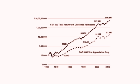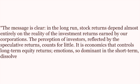But consider that if you keep investing money and put money into this index fund over time and keep contributing over time, you can grow your wealth a lot faster, and this accelerates in the long term. But you can see the power of index fund investing, that this buy and hold strategy, just buying a piece of the entire U.S. stock market, you reap the benefits of the growth of the U.S. economy thanks to innovation and economic ingenuity. So the message is clear. In the long run, stock returns depend almost entirely on the reality of the investment returns earned by our corporations. The perception of investors reflected by the speculative returns counts for little.